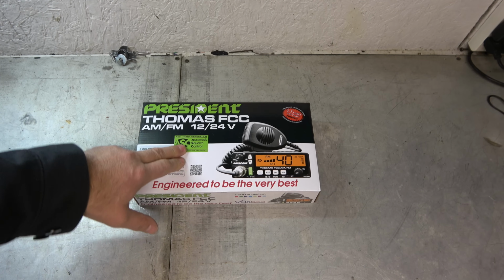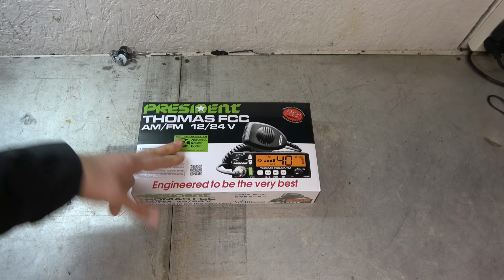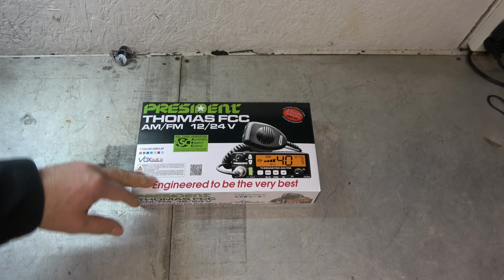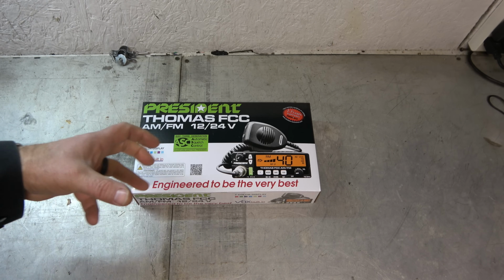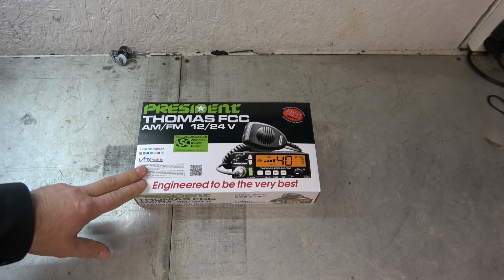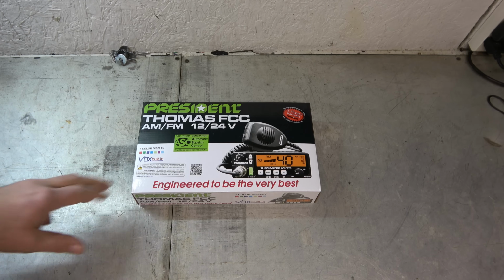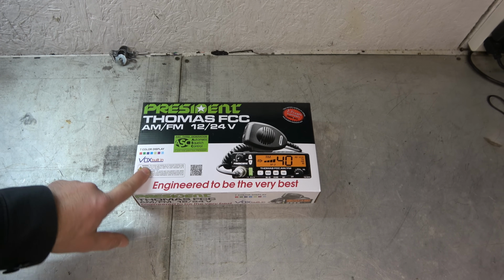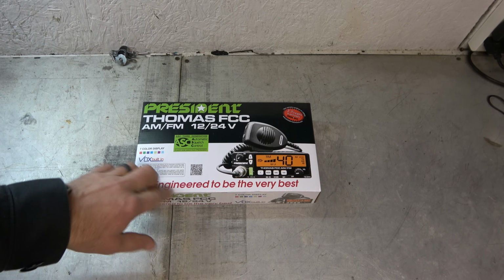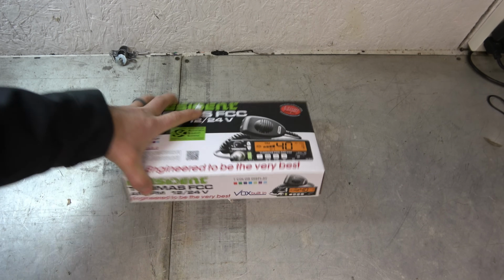Third generation ASC. I am not sure if the other ones were third generation or not, but I am a huge fan of President's automatic squelch control. I think out of all the schemes that I've heard, Cobra had Sound Tracker, and Uniden has something I can't remember at this point, but ASC seems to work the best. It does have a 7-color display, the availability to use Vox built right in, and as you can see, it has a microphone with an up-down and some other cool features.